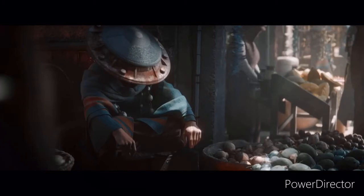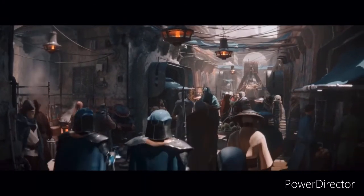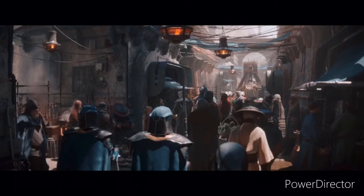And this character also evokes a little bit of Embo from the Clone Wars. He was a bounty hunter during the Clone Wars, and his hat kind of looked like that, and he could throw it kind of like a frisbee. So now you see these guards right at the front here. Well, that was the same guard that I was talking about earlier. I believe that this is the same planet that we were talking about earlier.